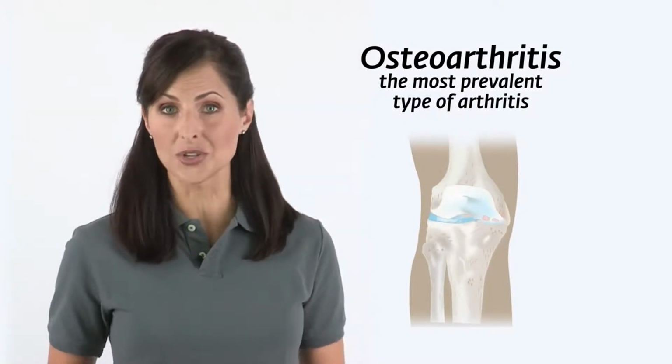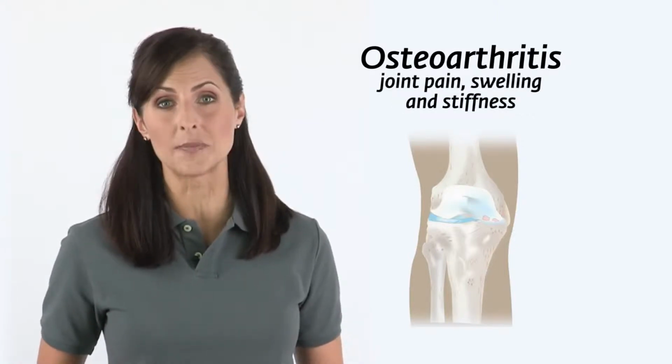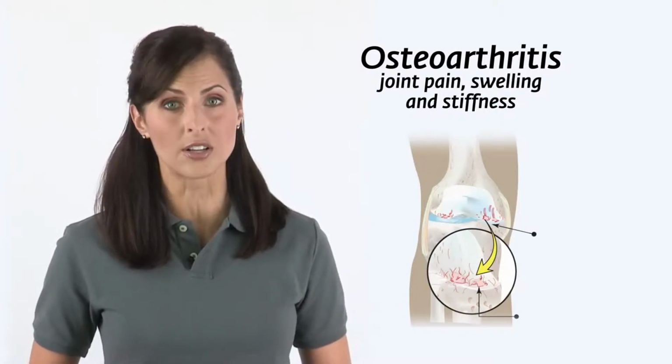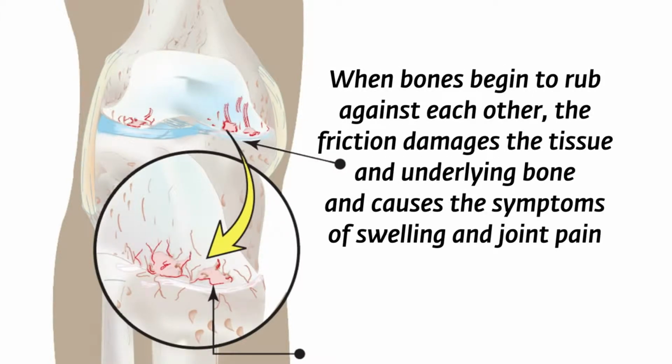Osteoarthritis, or OA, also known as degenerative joint disease, is the most prevalent type of arthritis. It's characterized by joint pain, swelling, and stiffness due to the breakdown and loss of cartilage in the joints over time. Cartilage is the tissue that protects and shields the bones in the joints. When bones begin to rub against each other, the friction damages the tissue and underlying bone and causes the symptoms of swelling and joint pain.